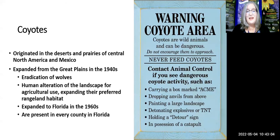They originated in the deserts and prairies of Central North America and Mexico. We're used to them being an out-west thing in our minds. But they did expand from the Great Plains in the 1940s. Why did they end up all over the country after the 1940s? Farmers moved in, but they were there before that. I mean, the Dust Bowl was before that. So what happened is we changed the landscape. We humans did it, so it was more to their preference. It wasn't all woodlands anymore.